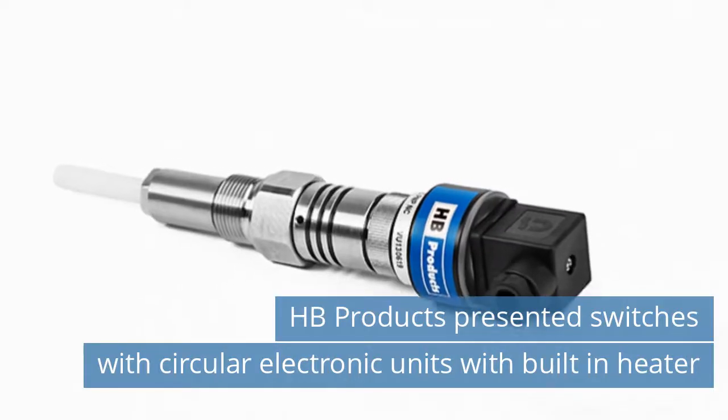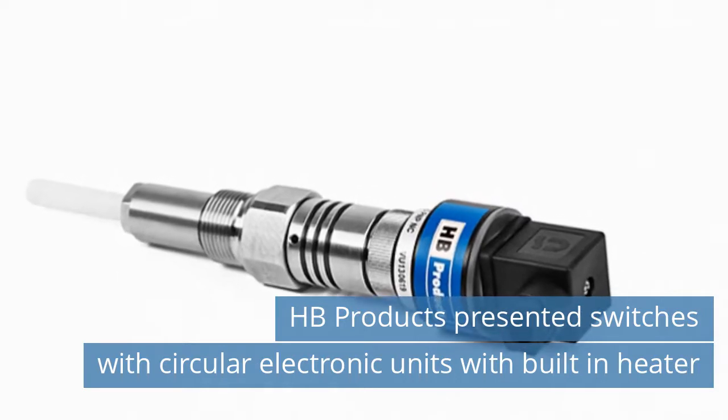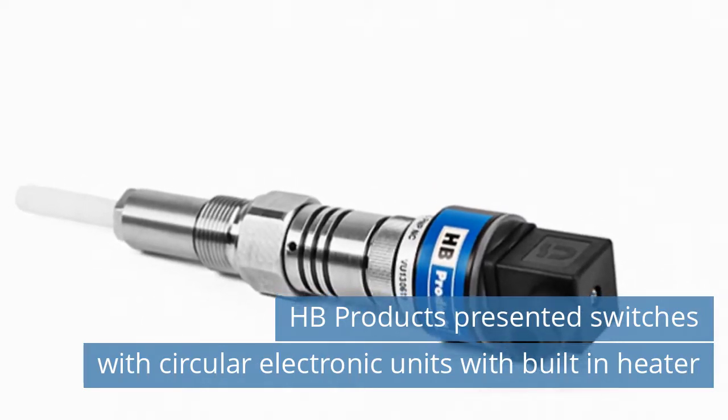So, first news today. HB Products presented switches with circular electronic units with built-in heater.